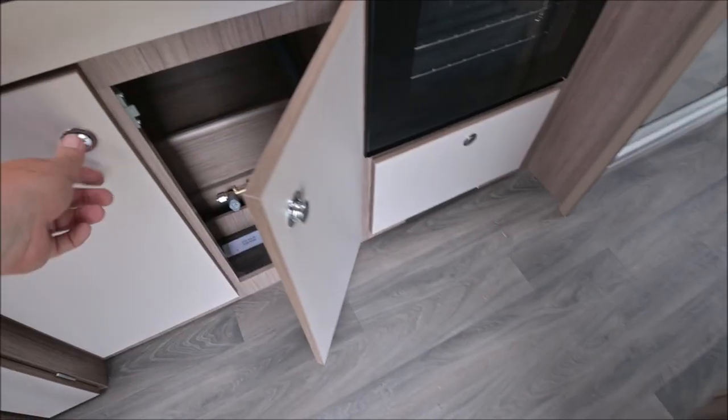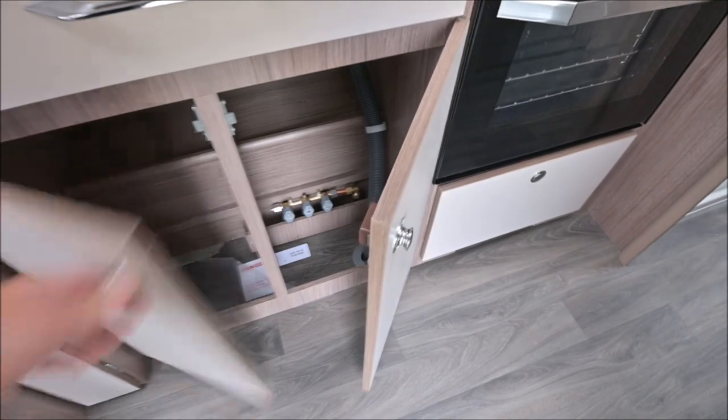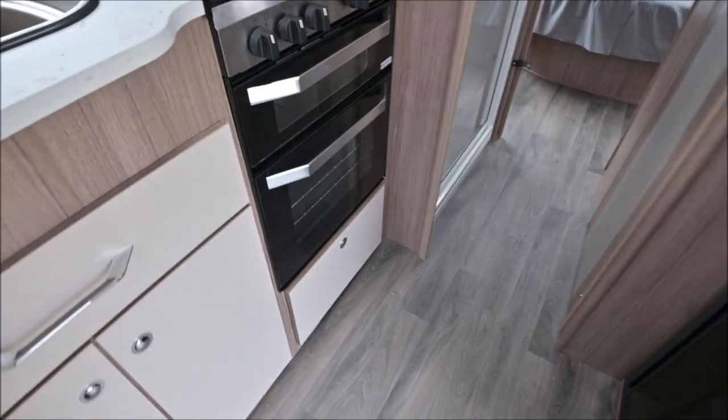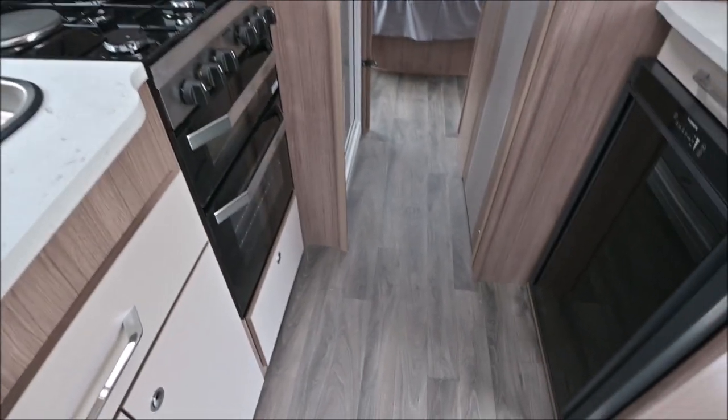So this is your kitchen area, pretty damn good. As I say, good storage. I'll have a quick look. Oh, some gas taps in there. I haven't got the price of these yet. I will give them after the video.